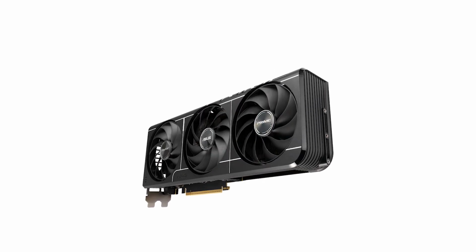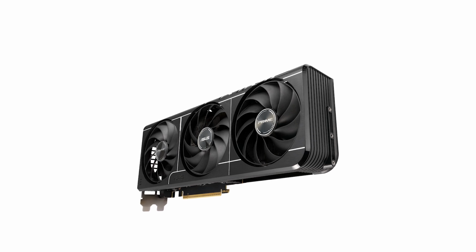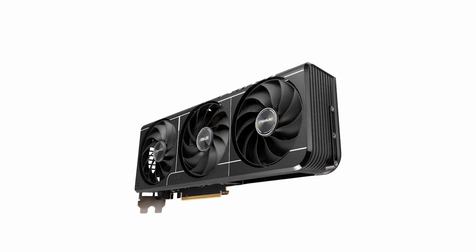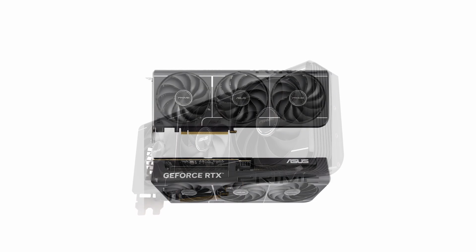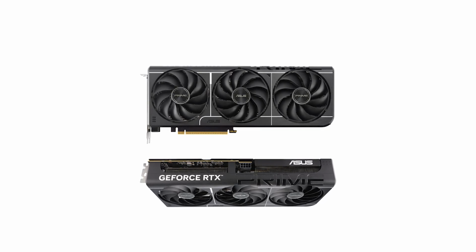Efficient cooling. The triple fan design and premium components keep temperatures under 60 degrees Celsius even under load. Quiet operation. Thanks to 0 decibel technology, the fans remain off under low loads for near silent performance.